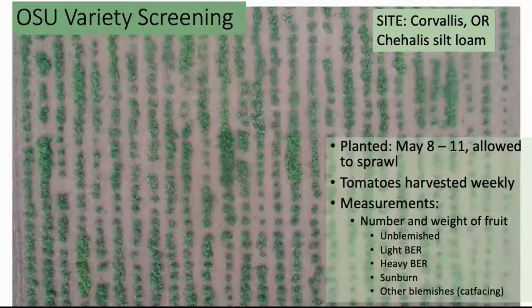So here you see an aerial photo of the variety trial at the research station here in Corvallis, and this was taken a few weeks after planting. And here are just some good examples of two plots. This is 1, 2, 3, 4, 5 plants grown in 75 square feet of one variety, and right next to it is 5 plants of a grafted scion rootstock combination. And this is not a replicated trial, so these are the only 5 plants of that variety in this entire trial. We planted them May 8th through 11th and allowed them to sprawl.